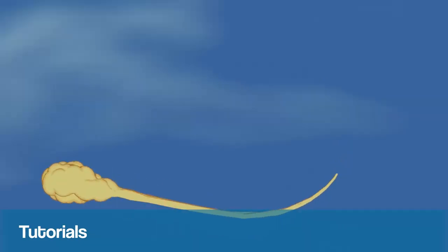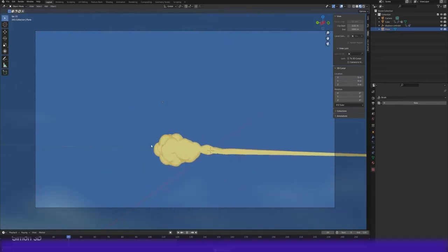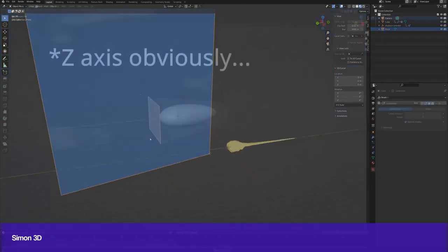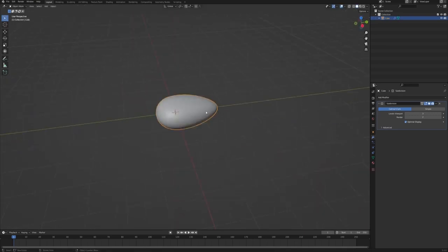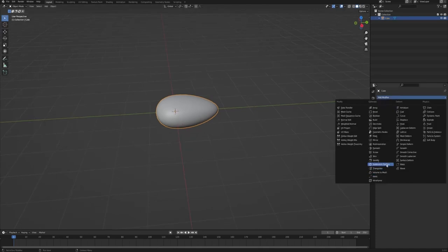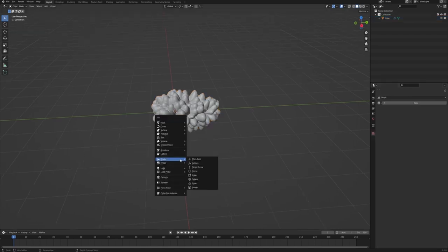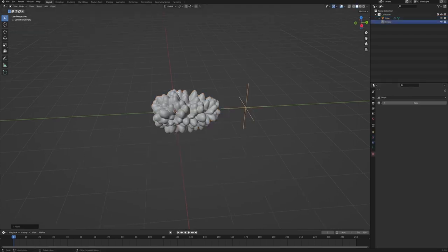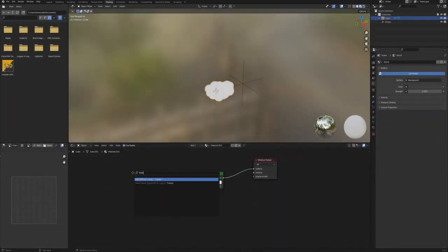Let's start with a simple and fun tutorial, Creating Dragon Ball's Flying Nimbus by Simon3D. Create a dense polycount mesh and shape it close to the general shape of the flying nimbus. Next, subdivide the mesh with a subdiv modifier. Add a displacement modifier, use a big cloud texture as the displacement, and an empty as the controller object. Use a Fresnel node with a color ramp for the shading of the cloud.